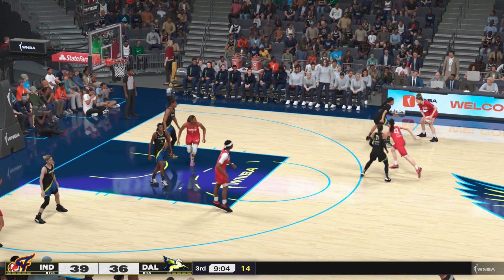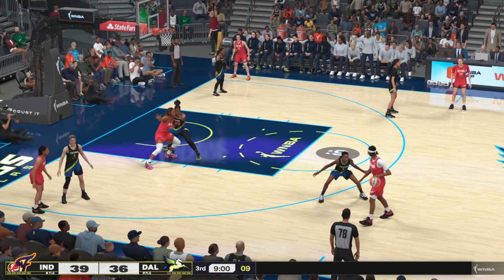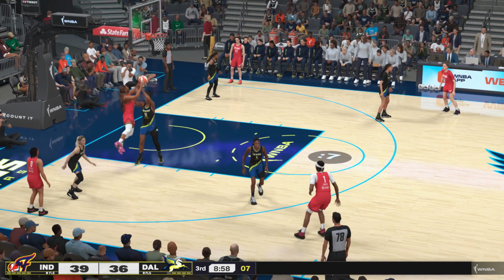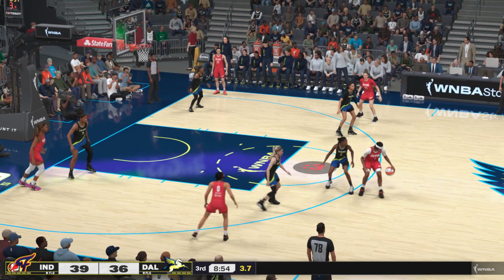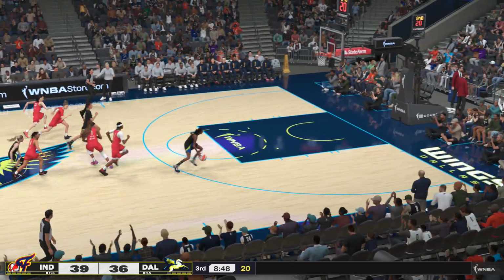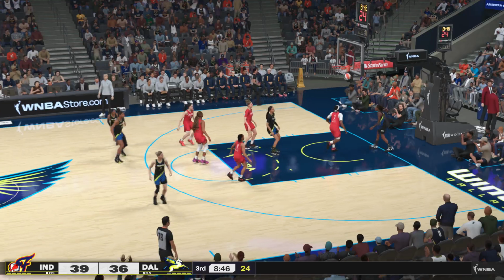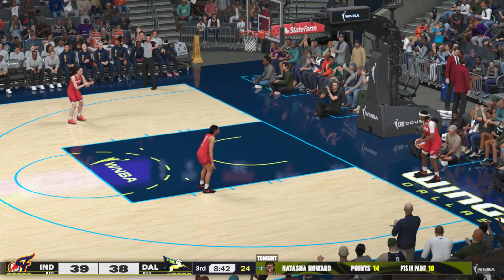Samuelson outside. Smith with it. Here's Boston. McCowan defending. And here's Smith. Here's Howard. It falls for her seventh bucket of the contest. She's 7 for 9 today.